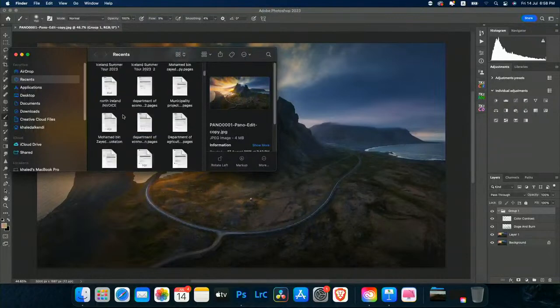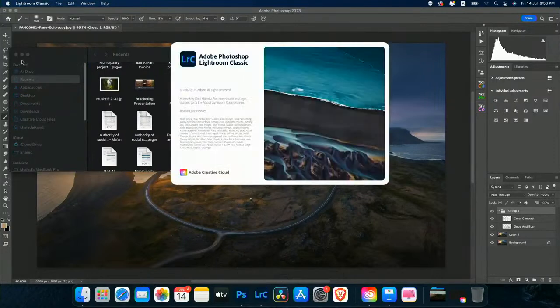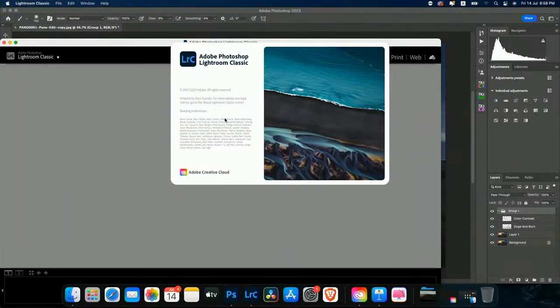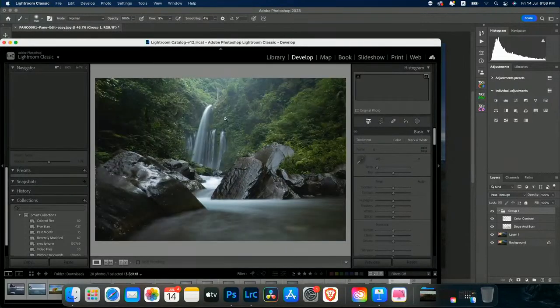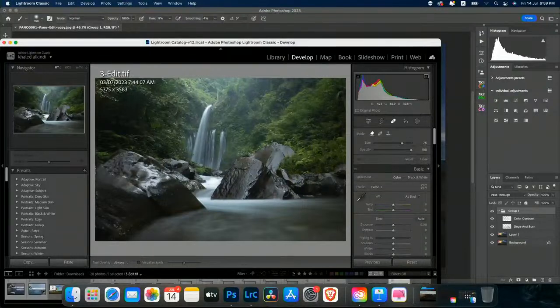And in this edit, I want to show you, where is it? 1 second. In this edit, I want to show you how we evolved from, like, years back, taking hours and hours of editing one single photo, to nowadays being able to pull out something really amazing in a few minutes, maybe an hour or so. Okay?